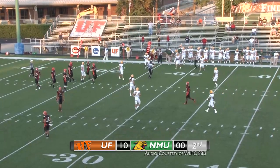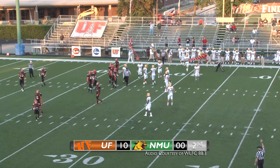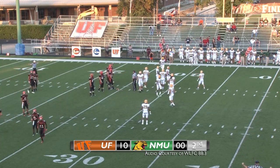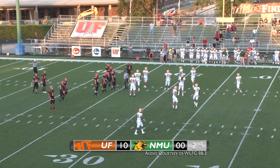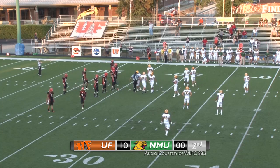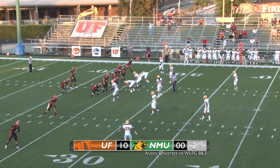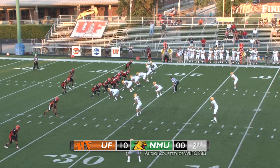Well, it's what the Oilers have done all year long last year, was just that 5-step drop and fire it out to Seth White on the sidelines. He runs a little 7-yard stop route, and they continue to do it. They did it all last year, and 2 times in a row they've done it here in the first ball game. Well, you saw the Northern Michigan secondary coach come over and grab his player and just rip him. You could tell, he said, didn't you know that was coming? Everybody knew that was coming.